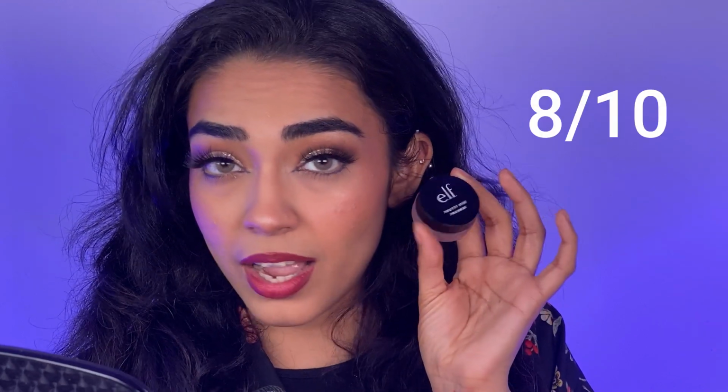For the Putty Eye Primer, what I liked about this is that yes, it does its job, and yes, the pigment was crazy, and yes, my eyeshadow blended out beautifully on top of that. I would give this an 8 out of 10.